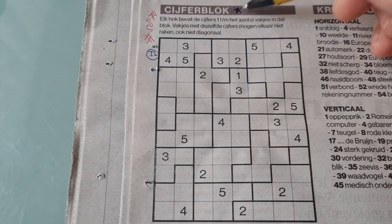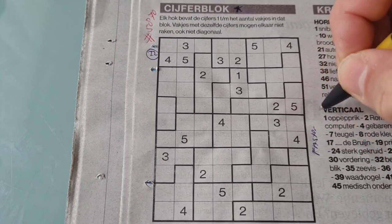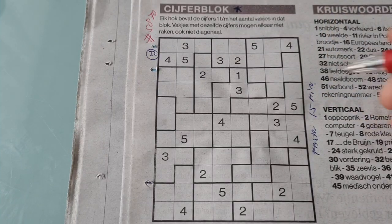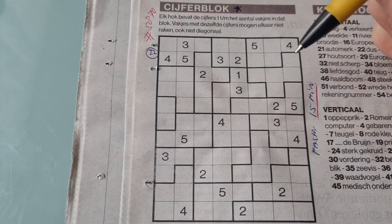Yeah, and for a 1-star puzzle, I need to be faster than 50 minutes. That's my time limit. 50 minutes or less. That's my goal. All right, so let's get started.